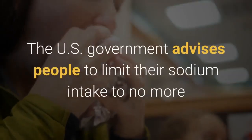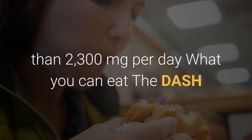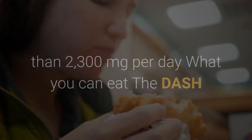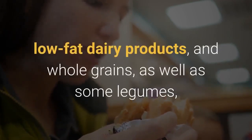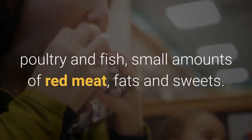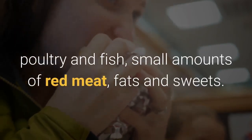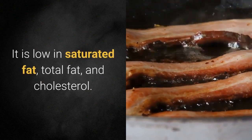The US government advises people to limit their sodium intake to no more than 2,300 milligrams per day. What you can eat: the DASH diet includes plenty of fruits, vegetables, low-fat dairy products, and whole grains, as well as some legumes, poultry and fish, small amounts of red meat, fats and sweets. It is low in saturated fat, total fat, and cholesterol.